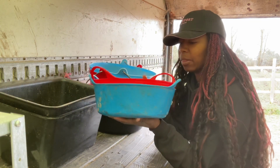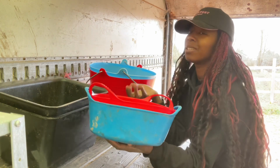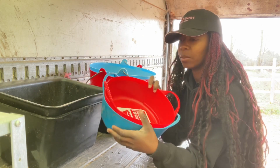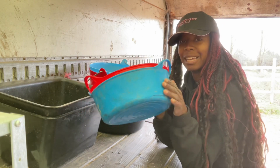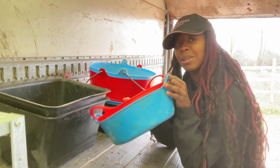I've decided to get another one in the red because I like to pick out my horse's feet in the stable, but try to keep it nice and tidy. So I'm going to use these when I pick out their feet, just to collect whatever falls out, to make sure it's not going into my bed. Repurposing this one so I don't get rid of it, and making sure that I do things properly.